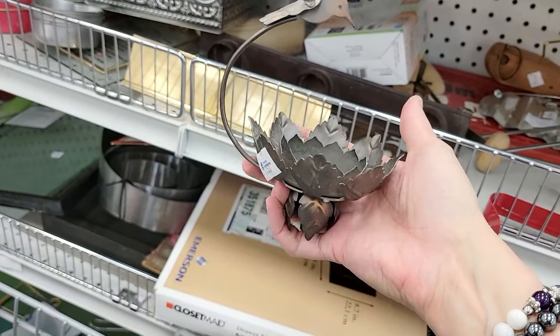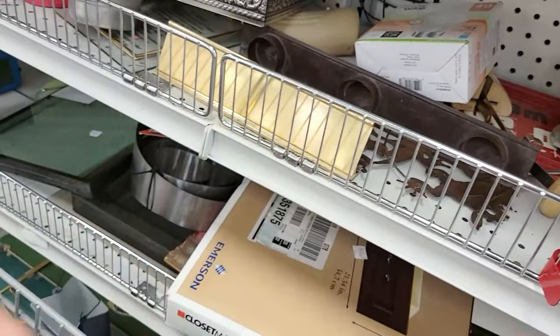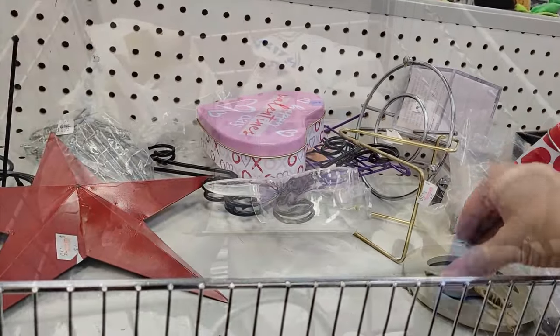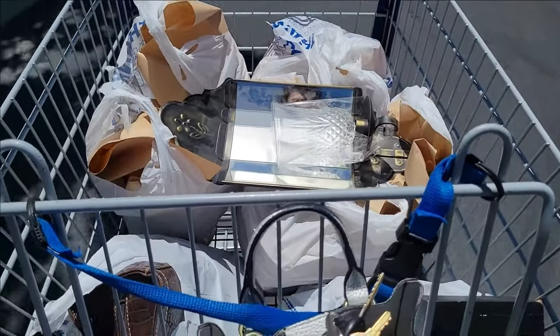And we are in a different section back inside, and I found this going back through. It's so beautiful. I love the hummingbird stuff, so I ended up picking that up. Okay, we're headed over to that other thrift store.